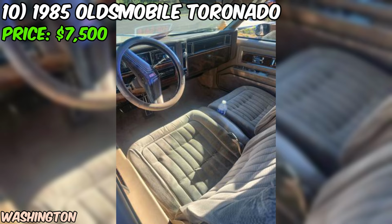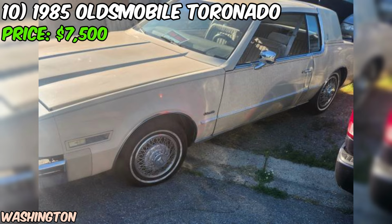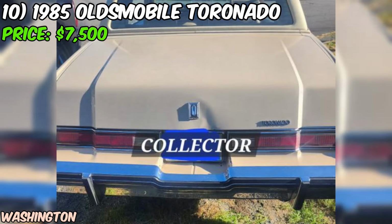With approximately 155,000 miles on the odometer, this Toronado has seen its fair share of the road. However, for a classic car that's over 35 years old, this mileage is not necessarily a deal breaker. The key will be to assess the overall condition of the car and determine how well it's been maintained over the years. The seller emphasizes that this is a car for serious Oldsmobile enthusiasts and collectors, which suggests that they're looking for a buyer who will appreciate the Toronado's history and significance.